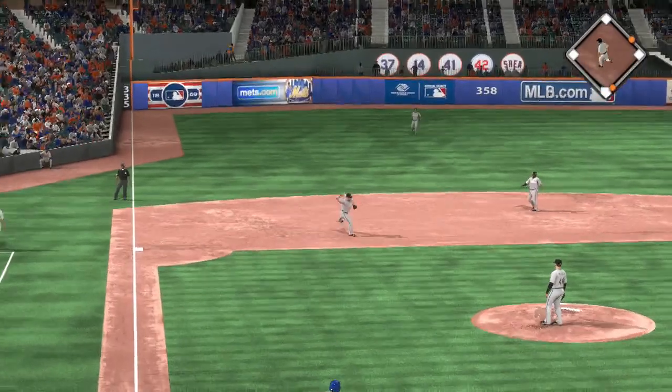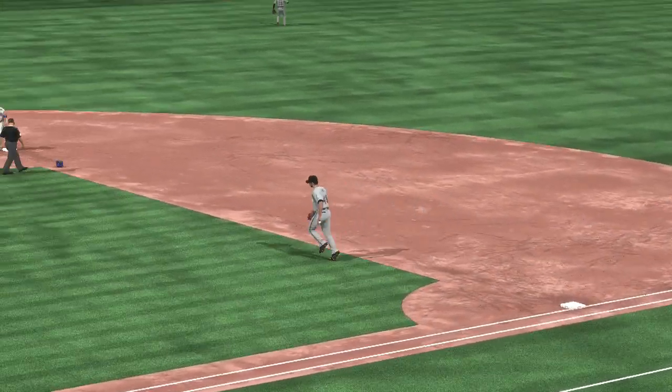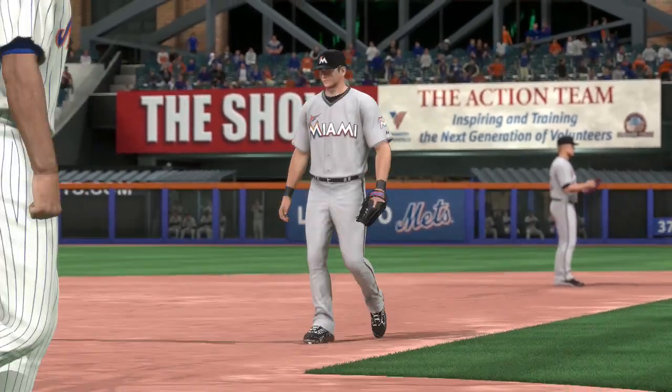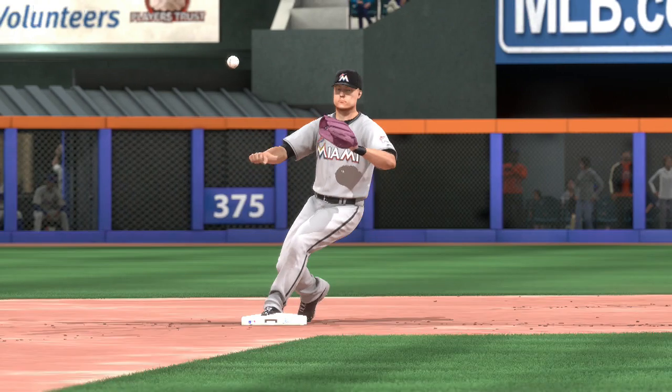Now a swing and a bouncing ball toward the hole. Baker for one. Relay to first in time, and just like that, this side is retired. Around the horn they go. 5-4-3 to end the threat.